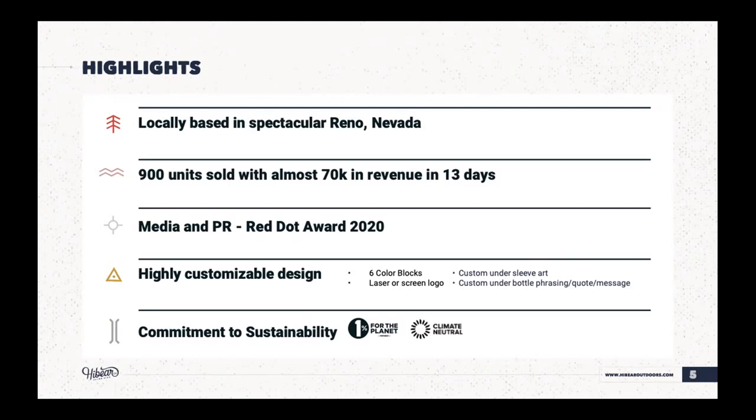We also have a commitment to sustainability. We're 1% for the Planet and we're climate neutral certified, which means that we buy carbon credits to offset our carbon footprint.